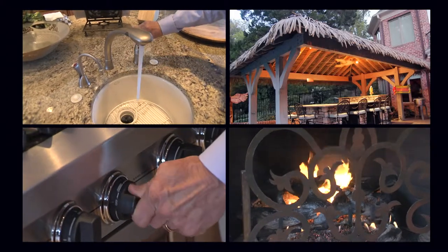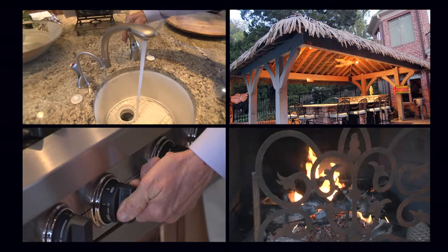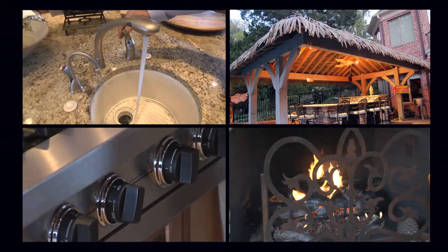Let's talk about cost first. The efficiency of the systems that are in this house for outdoor living, indoor living, are much more efficient cost-wise and much more important than using electricity to the customer. They're saving money on everything from heating their hot water to cooking to heating their homes and their outdoor living entertainment systems. And what about safety?